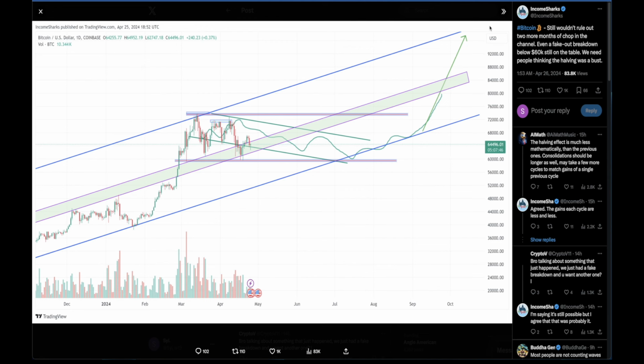And now, shout out to income charts. Bitcoin, still wouldn't rule out 2 more months of chop in the channel. Even a fake out breakdown below 60k is still on the table.